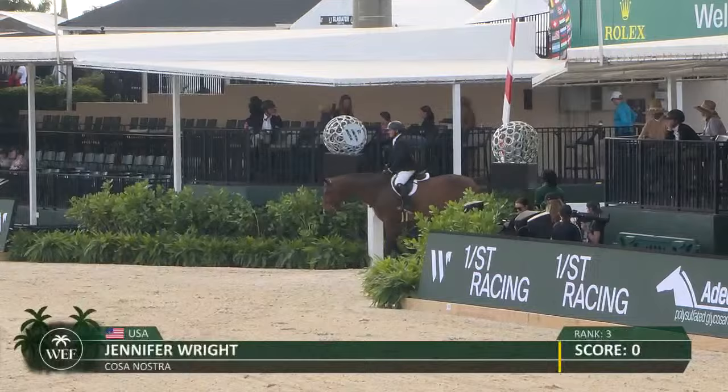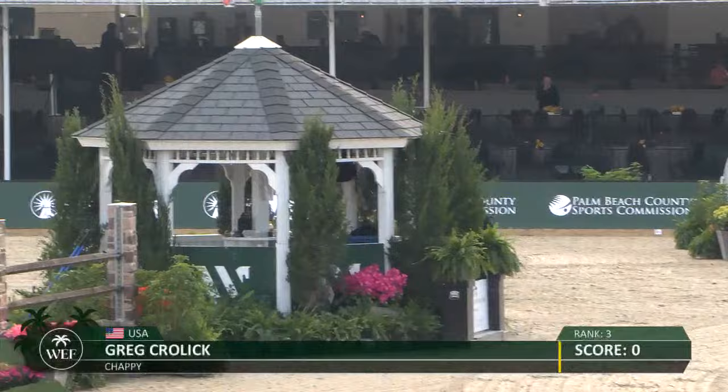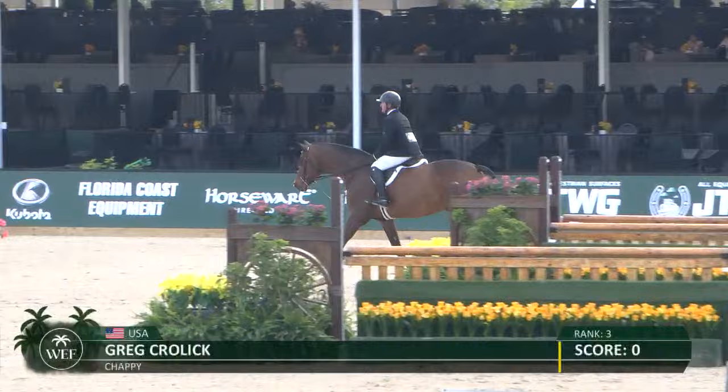The other question I get a lot is, do you count more for the trot or the canter? And what I do is I make a note of which ones I love at the trot, and then I very much study the canter, because that's the gait at which they're going to jump, and that's the gait for me that really determines their athleticism.